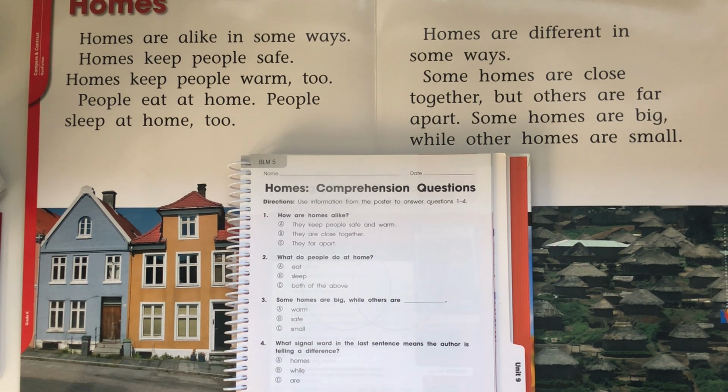Okay? On your paper, you're going to answer questions 2, 3, and 4 and write which letter you think is the right answer. And then you can send me the photo and I'll tell you how many you got correct.